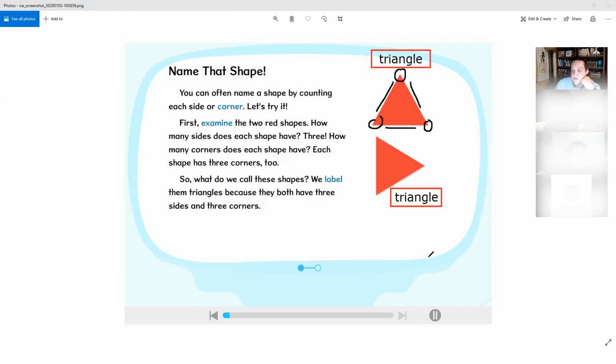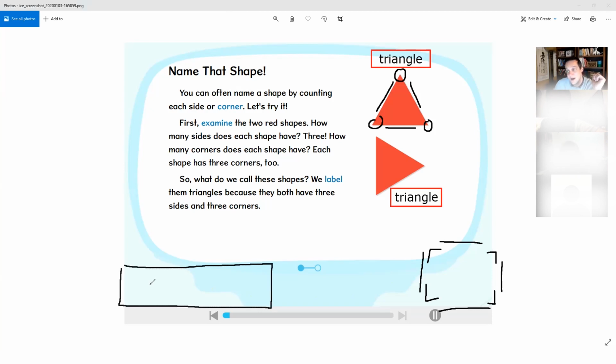If it has 4 corners and 4 sides, can we label it as a square? Not always, because even if it has 4 sides and 4 corners, this one is not a square. This one is a rectangle, but we can call a square and a rectangle both the same thing, which is a quadrilateral. Quadrilateral is any kind of shape that has 4 sides, 4 corners.